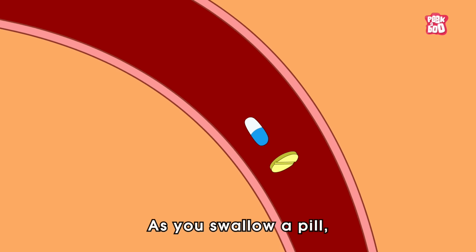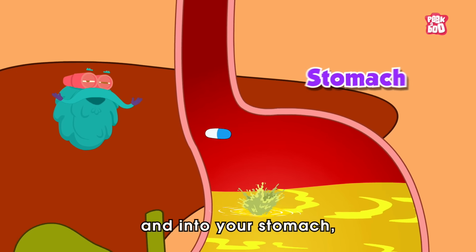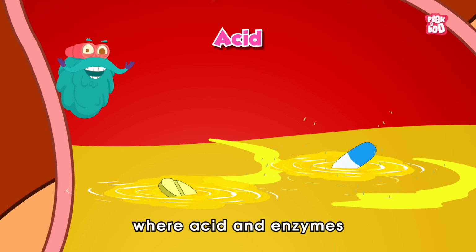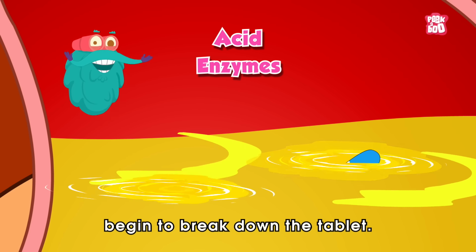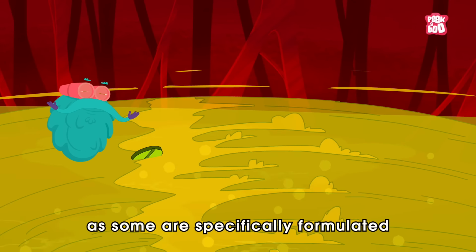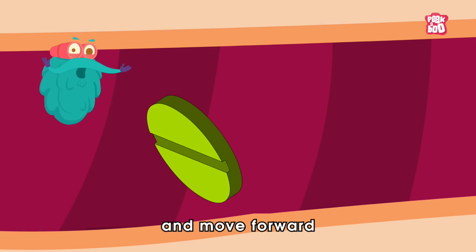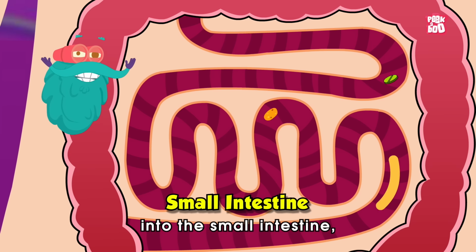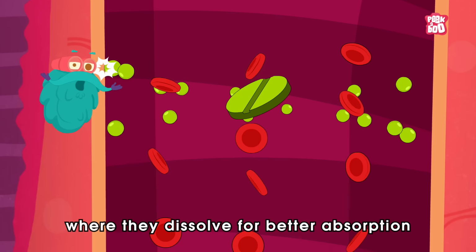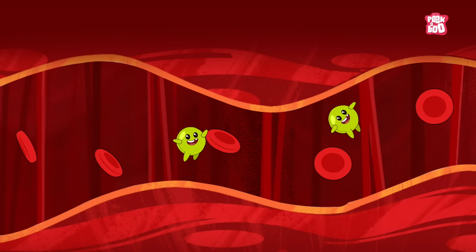As you swallow a pill, it travels down your esophagus and into your stomach, where acid and enzymes begin to break down the tablet. However, not all medicines will get dissolved, as some are specifically formulated to bypass the stomach and move forward into the small intestine, where they dissolve for better absorption through the intestinal wall into the bloodstream.